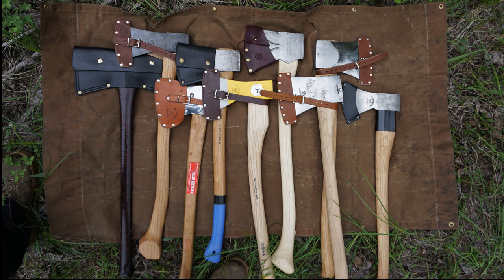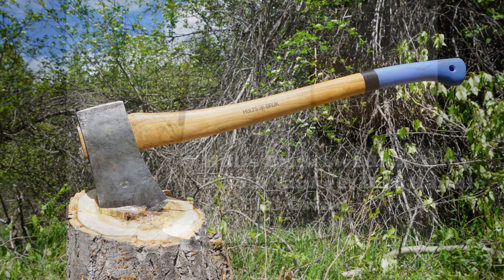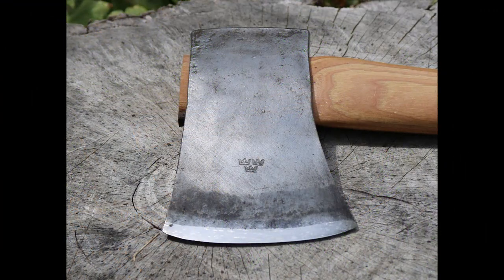We'll see. Now, I added 3 axes that did not have an episode dedicated to them, so let's introduce those real quick. The first is my super fancy Swedish truck axe, really sweet. Hults Bruk Swedish Army issue, somewhere in the 60s. Hults Bruk made branded axes for the Swedish Army. The Swedish Army is not huge, so there were probably tens of thousands of axes, but very capable. It's cool to find these with the 3 crowns. That's how you can tell it's Swedish Army: the 3 crowns on the reverse side.